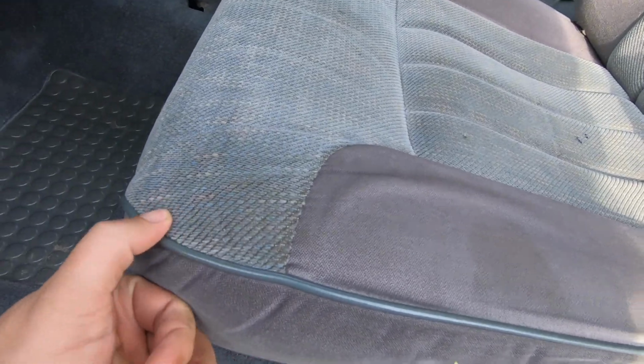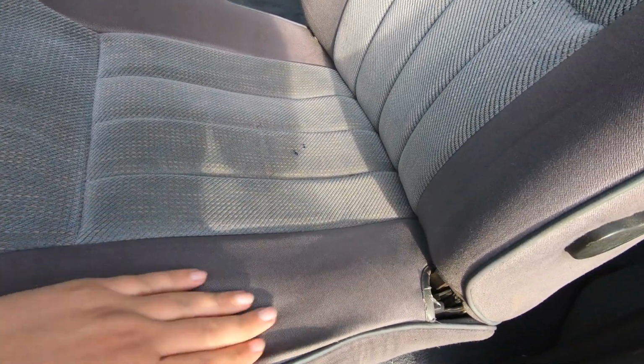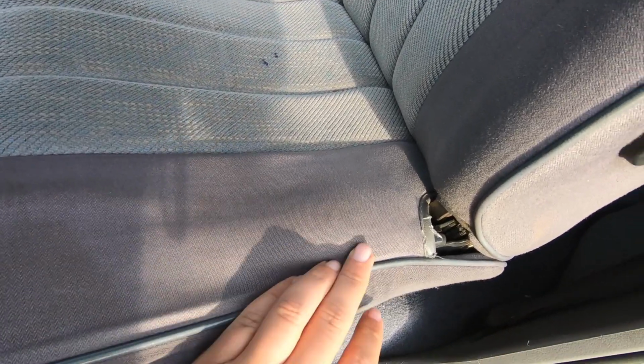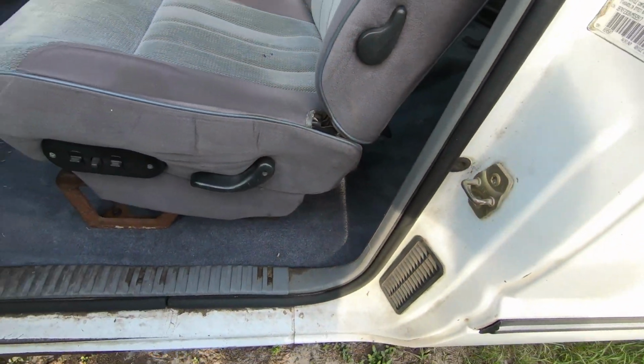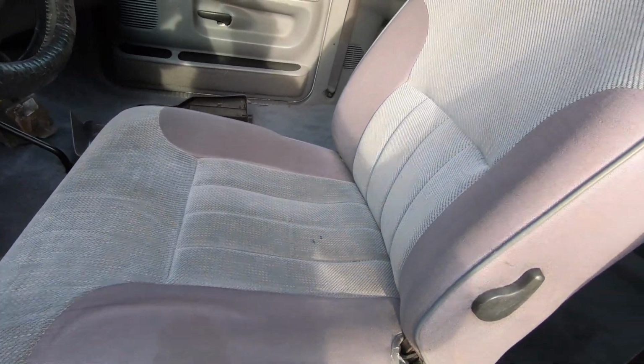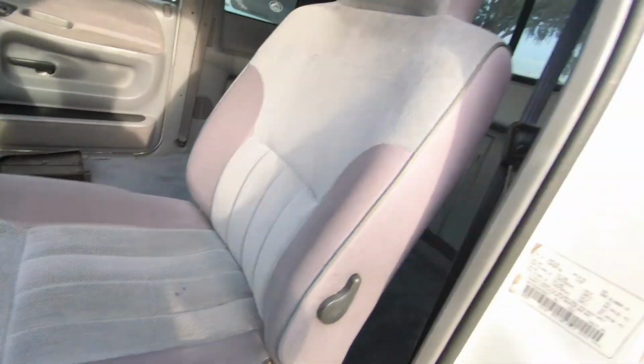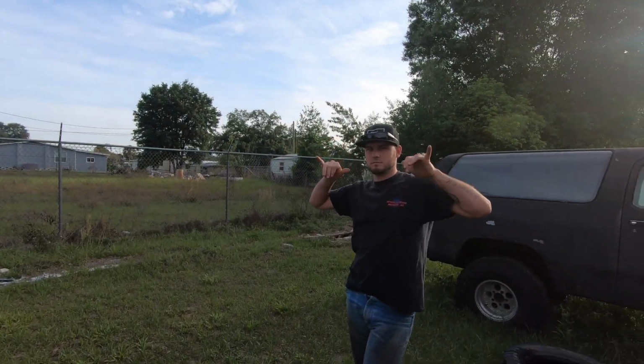I mean, the piping's still good. The pad's a little soft right here, but it's not busted through or anything. There's no rips or tears on the edge, nothing like that. So definitely a good deal, and they're power too. So yeah, we got these power seats, $100. Pretty stoked about that.